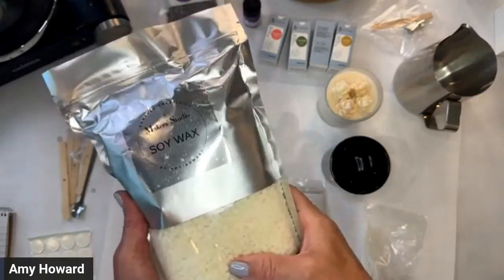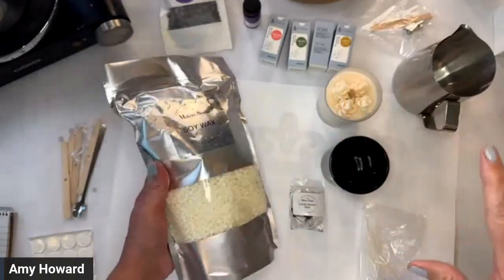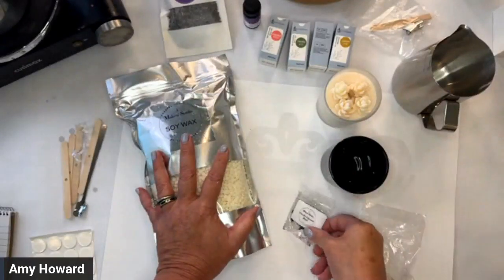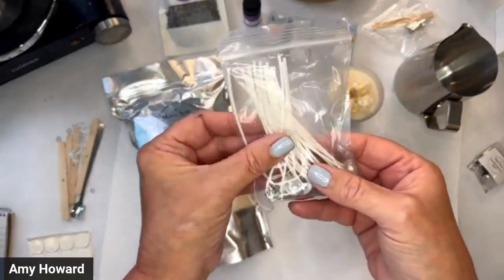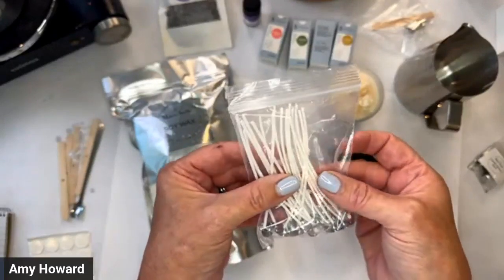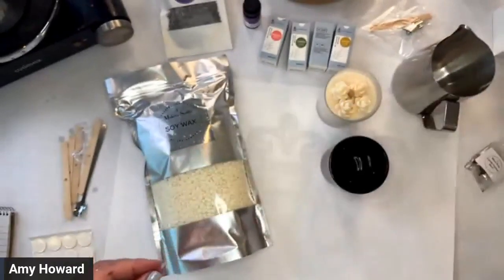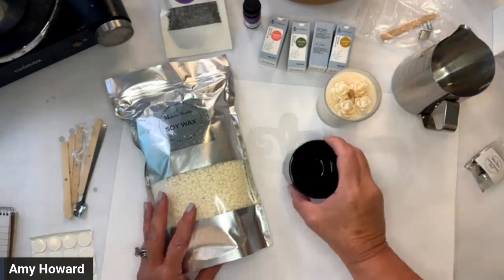It's important to me too that we're working with all natural organic products here for you to play with and make some beautiful candles. Here, look at all the wicks that you're going to get as well. There's probably 14 wicks in this. And also I'm including the wood wicks that I'm going to show you how to make in this black one.